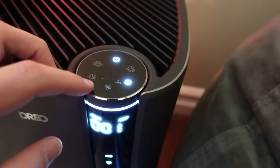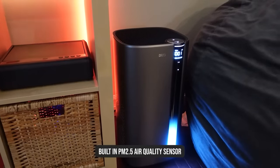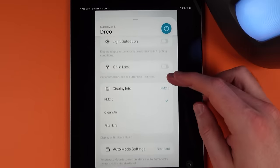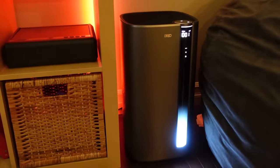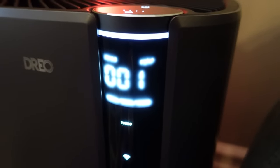What's interesting about Drio is that it can be a full set and forget air purifier because it has the PM 2.5 air quality sensor on board. That sensor tracked very well versus some other ones that I have in my home, so I felt good knowing that it was fairly accurate, although it doesn't have all of the measurements you might be after. The air purifier itself is extremely quiet in sleep mode, and even in turbo mode, it doesn't overwhelm me with the noise that it makes.